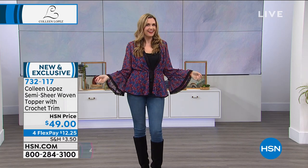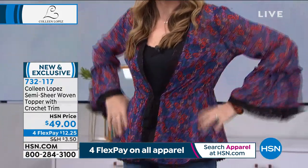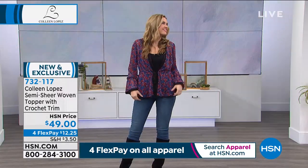You look so cute. Yeah, I feel really cute. This is the type of blouse I love. Again, the exaggerated sleeves and the floral is very, you know, retro and fun. The colors, this one is my favorite color. So cute.